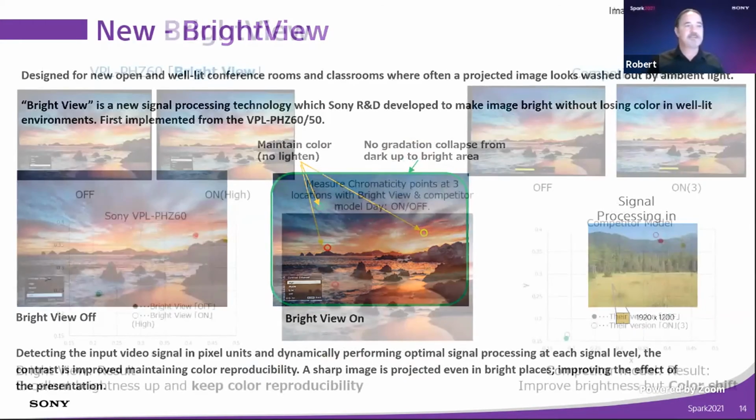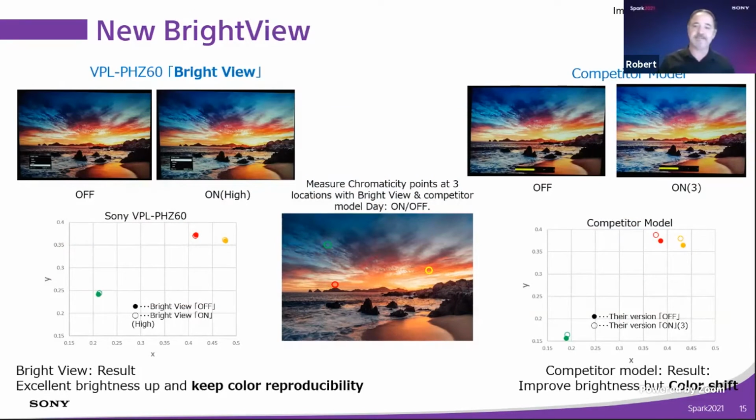But if we look at a certain competitor model that has similar technology and has had it for some time, we have tested green, yellow, and red when it's off against when it's on. On the left-hand side you can see Sony, and on the right-hand side the competitor model. We measure the accuracy of green, red, and yellow with it off, then turn it on and remeasure. We have very little shift of color, so there's no color shift. We can increase the brightness without deteriorating the accuracy of color.